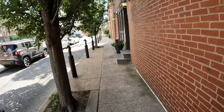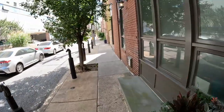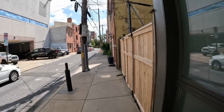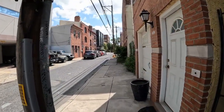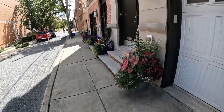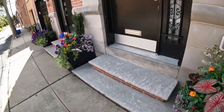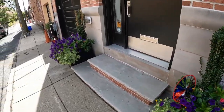And I am pretty sure right up here on the next block is this community garden that I can't stop talking about. So I'm glad that we found it. And I think we are definitely going to see a whole bunch of plants up here. And right before we get to that garden up there, we do have some more really pretty pots. Just gonna do a quick little scan.